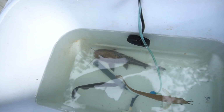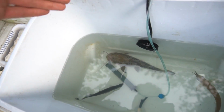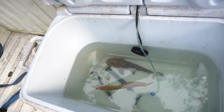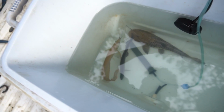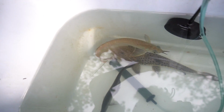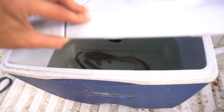We have the arowana, clown knife fish, and the hybrid. The hybrid has a little bit of messed up spots, but that is what's gonna make him unique when he is inside of the big pond, different from the other big catfish that are inside of the pond. As you can see, the arowana is that sick color they get when they're stressed out. It looks really, really cool, but you don't want them to have that color inside of your fish tank. That would just be not good.